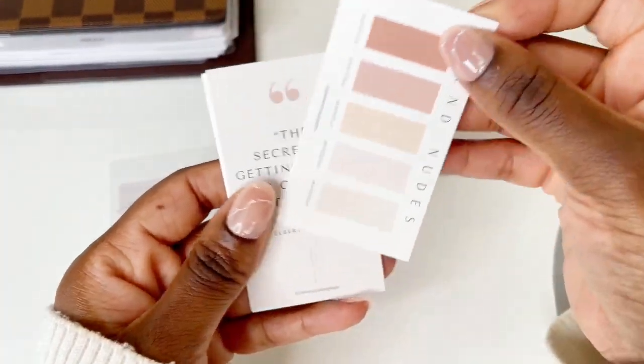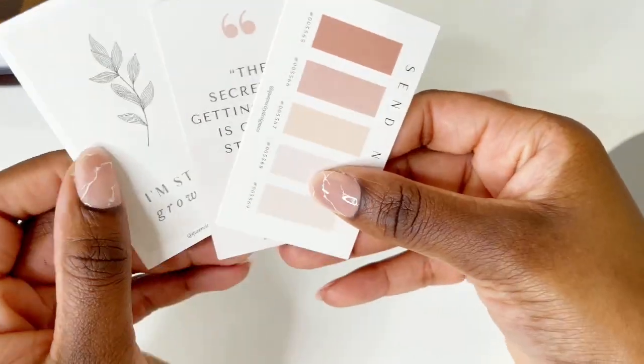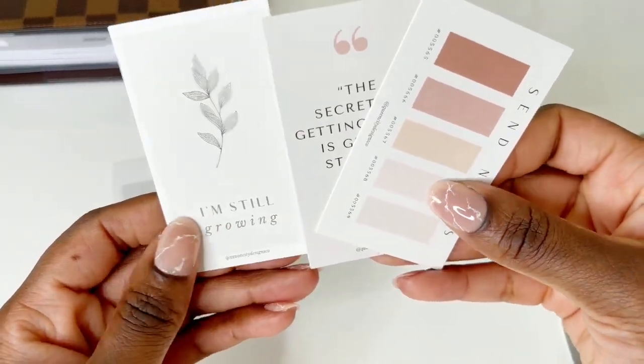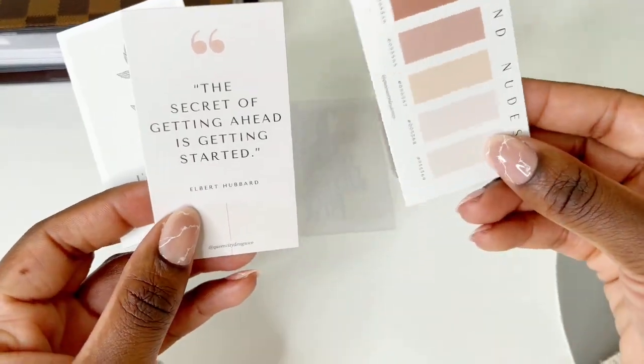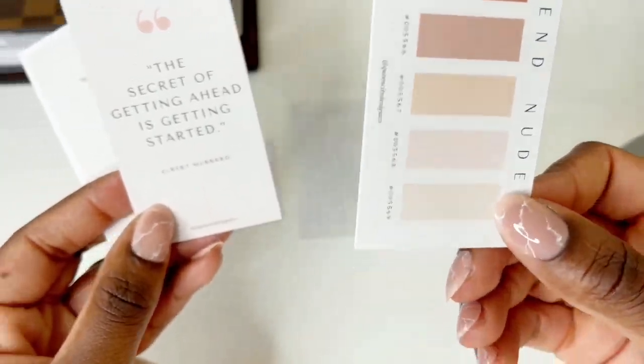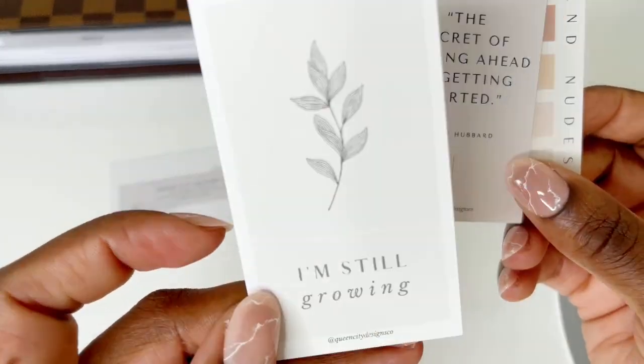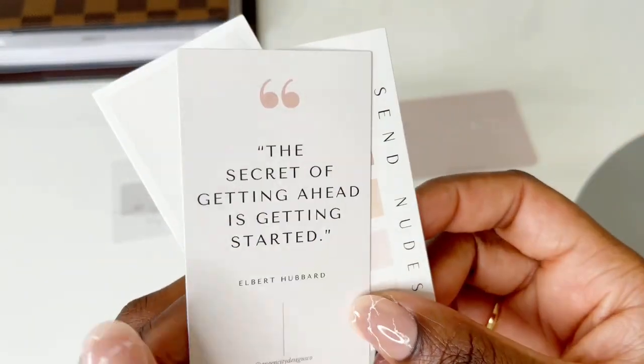The other freebies, so again, exactly the same as I picked up in one of my other orders. So these are all freebies, very smooth material, just absolutely beautiful. This semi-nude, I love it. This one, the secret of getting ahead is getting started, and I'm still growing. These are beautiful.